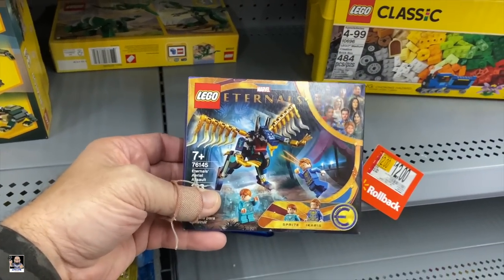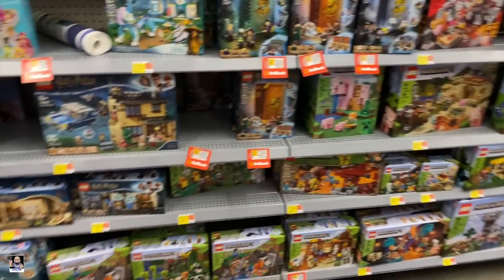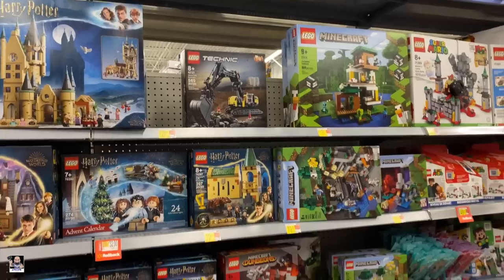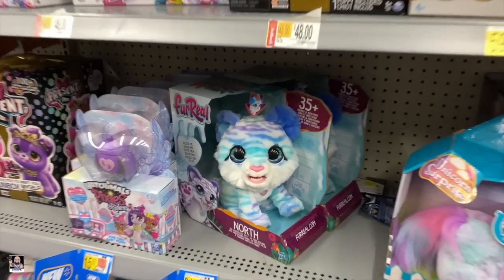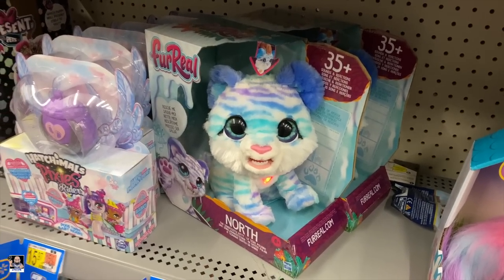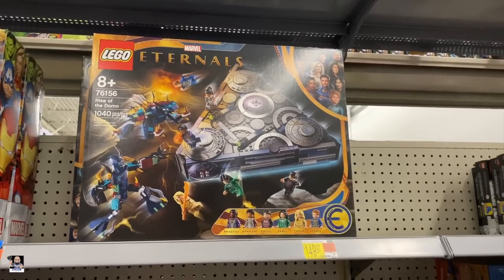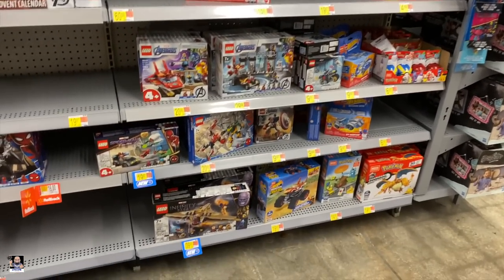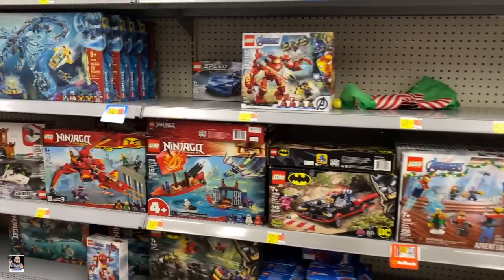Got a little Eternals. Friends, of course, Harry Potter. But as you can see, this Lego section actually is pretty good. Got the excavator up there, very nice. Super Mario. Uh-oh. We have a dog or cat or something that's making noise. That's a cool set right there. I think, guys, I think that's going to do it for Legos. So I'm just going to move on.